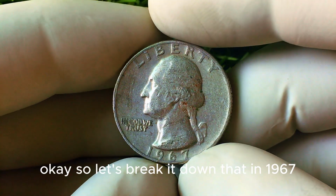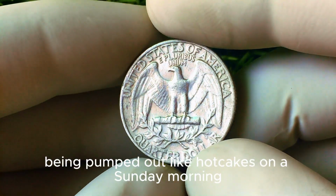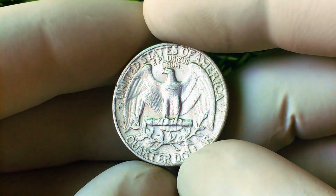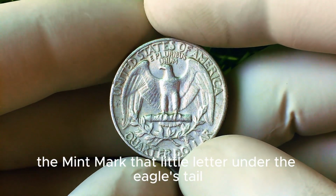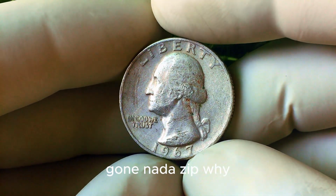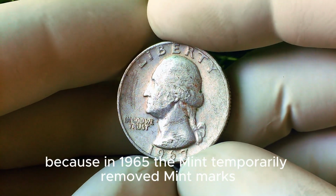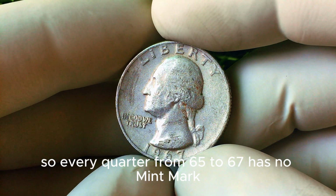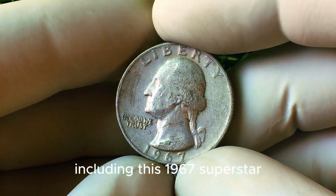In 1967, the US Mint was in a bit of a rush. We're talking millions of quarters being pumped out like hotcakes on a Sunday morning. And to speed things up, they skipped something kind of important. The mint mark. That little letter under the eagle's tail? Gone. Nada. Zip. Why? Because in 1965, the Mint temporarily removed mint marks to stop people from hoarding coins from specific cities. So every quarter from 65 to 67 has no mint mark, including this 1967 superstar.